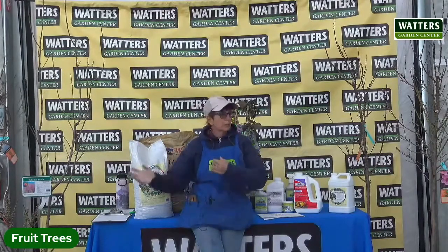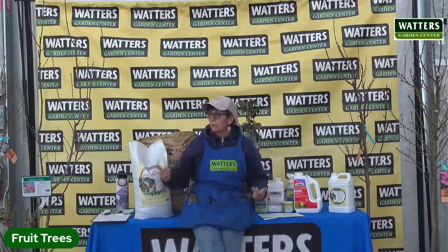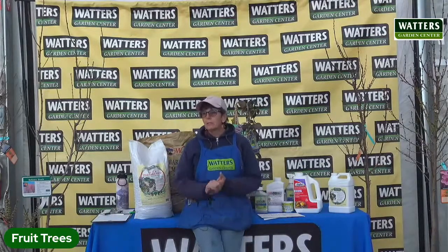Once March gets here and we start warming up, then we roll into that once a week thing, especially once they start leafing out. They'll need more water at that point. But fruit trees make great ornamental trees. Like I said, a lot of them have beautiful fall color, which also adds to the aesthetics in the fall. So always think about fruit trees in that way.